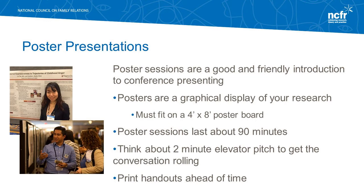A lot of times people will come by and say, "So tell me about your work." Well, you don't have 30 minutes to just go on and talk about your work, right? You need to be able to condense that down in a very brief way that conveys the major points of your work. So it's a good idea to practice this with various friends or colleagues or mentors who can guide you through developing a truncated way to present your information.